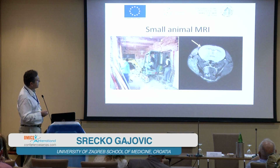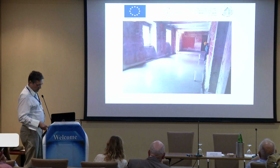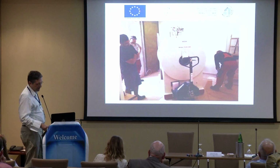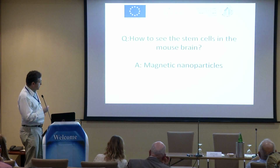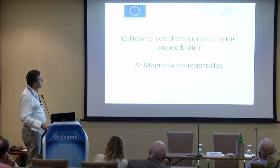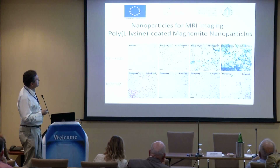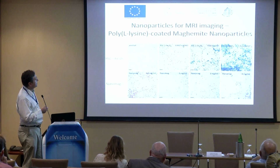This is how the space looked something like half a year ago. Then it turned out better. What it is right now: the MRI is inside and it is just in the process of installation. During this time, for MRI, we try to solve the question of how to see the stem cells in the mouse brain. The answer is, of course, to use magnetic nanoparticles. One of our partners from Prague, Daniel Horak, produces for us the maghemite nanoparticles.